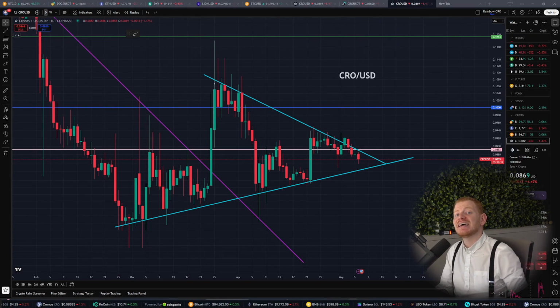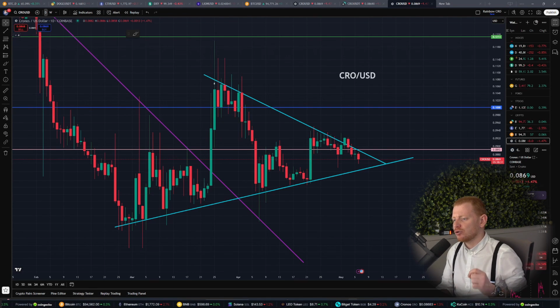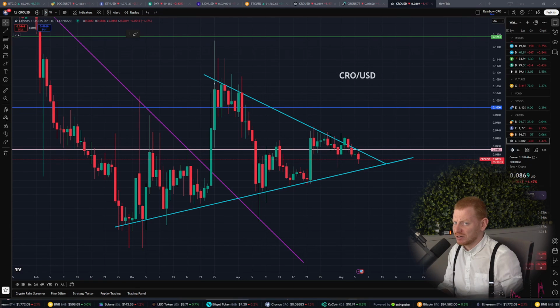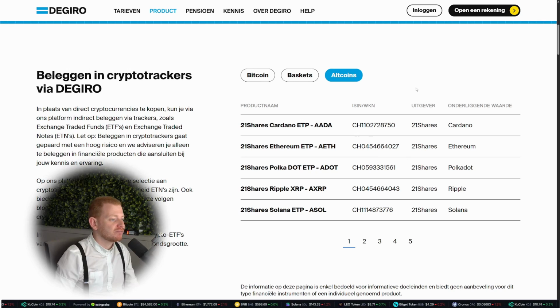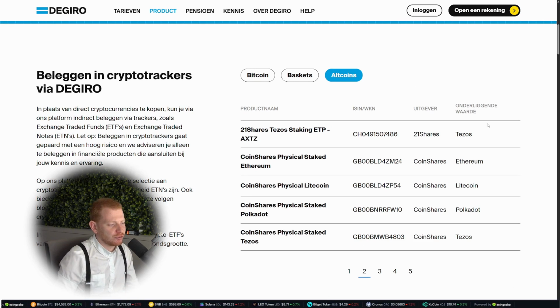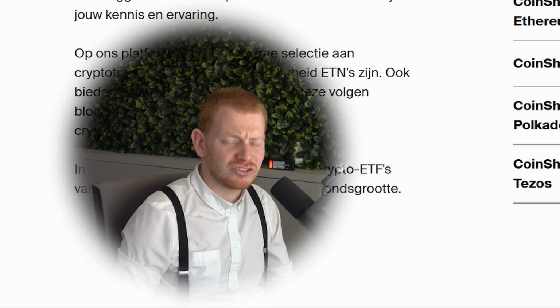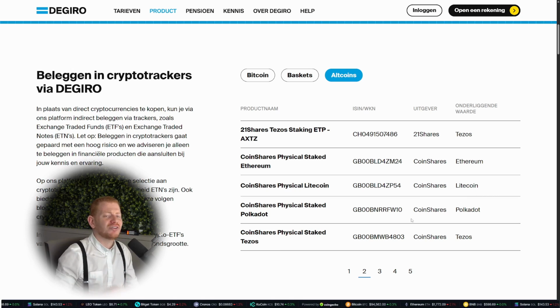If you take a quick peek here at the CRO charts, we can see that today is a rare day. That's kind of interesting after such a great news announcement. So what I think, guys, is that the market is right in this instant, because in all honesty, I would say the news is not that special at all. If you take a look at other ETP offerings on, for example, here the Giro, we can find Cardano, Ethereum, Ripple, Solana, but also smaller altcoins like, for example, Tezos and Litecoin and Polkadot. And in all honesty, these tokens aren't doing all that great. So even though they have an ETP, it is not the end all be all.